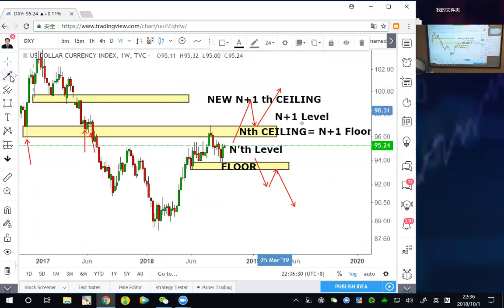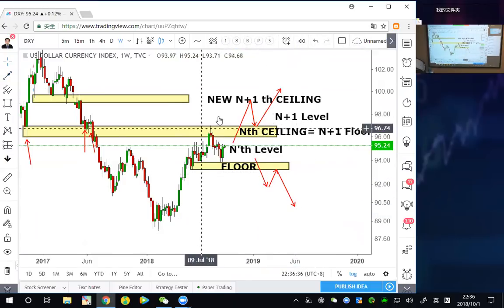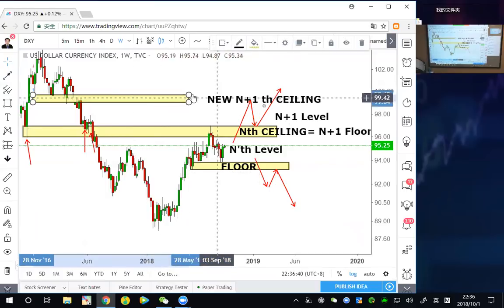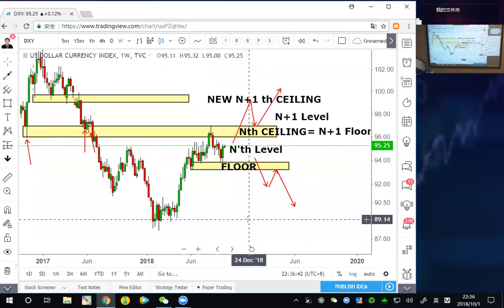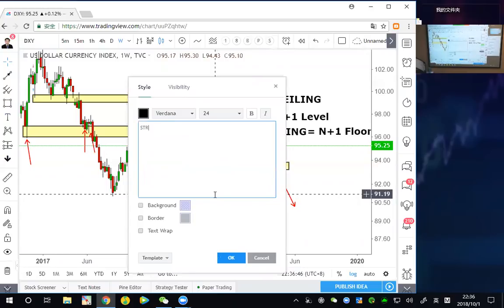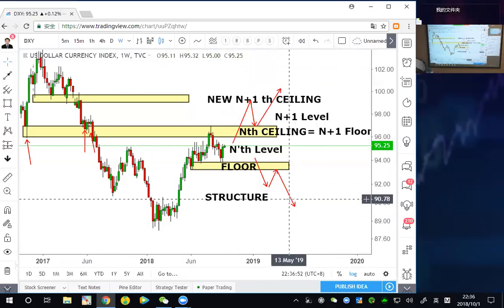And what's this yellow zone represent? What do I teach you? Or how do I name it? What is this? The ceiling and the floor. Yeah, we call it the structure, right? Yes. Okay, so structure is really, really important in our trading.